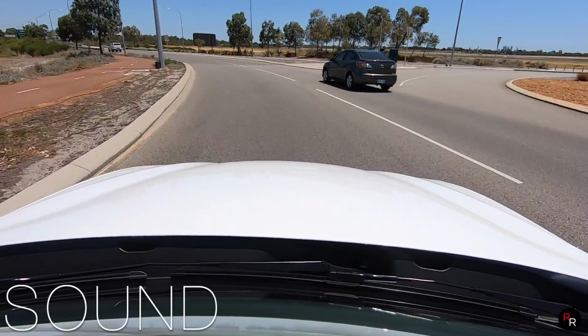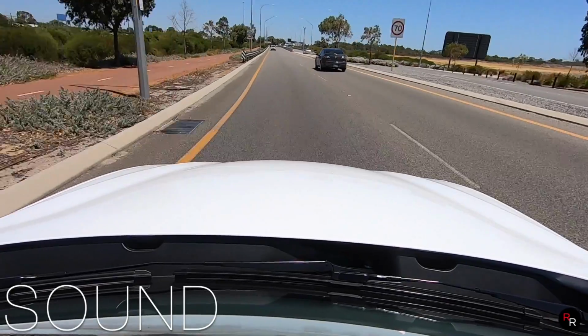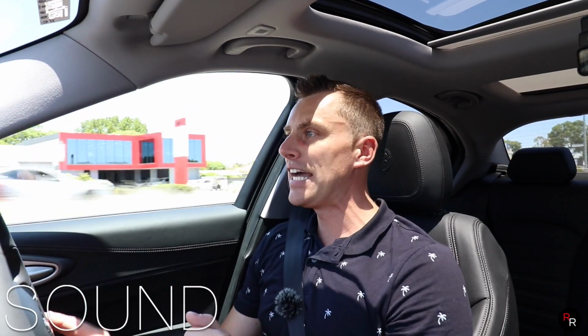I think for the average person, they're not going to want something that sounds ridiculously loud anyways, but it would be nice to chuck this into sport mode and really open her up. So that's something that hopefully Alfa will address in the future.